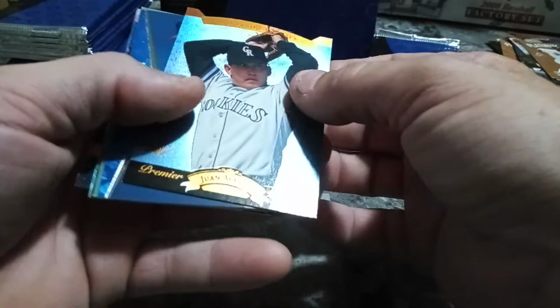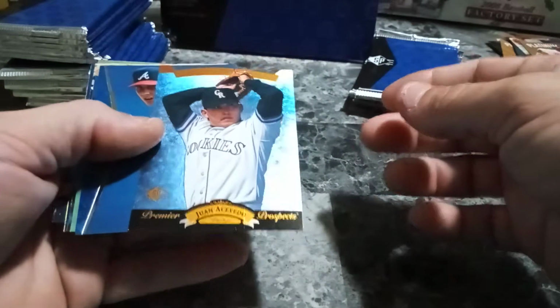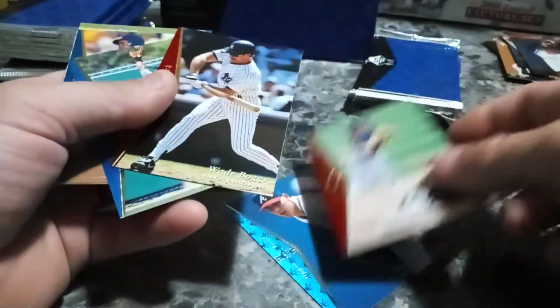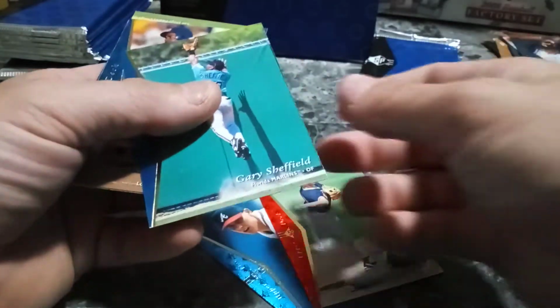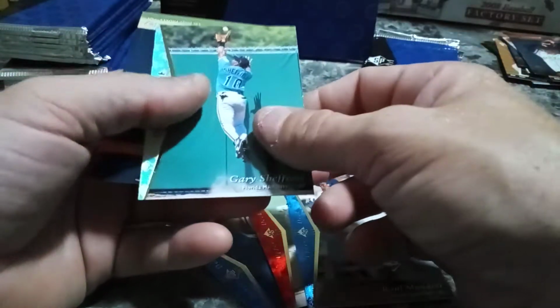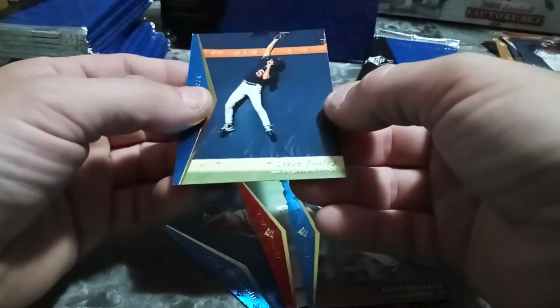Honestly, I didn't think there was this many packs in this box, but there's a lot more than I thought. That's very nice. These are such nice cards. Steve Avery. Oh, Wade Boggs, I'll hang on to him. Gary Sheffield, I'll hang on to him. Raul Mondesi, another Sheffield in the platinum, nice. Or diamond, whatever you want to call it. Just blue, red, and silver.